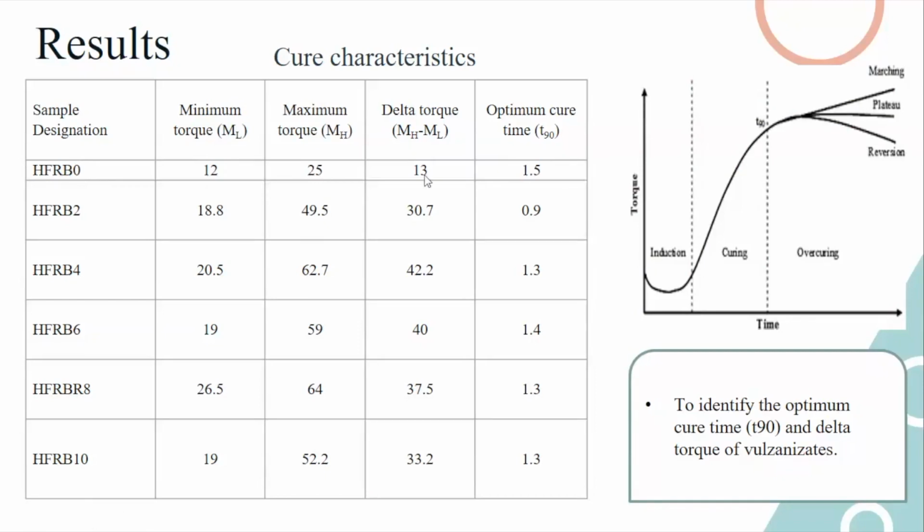As we can see, the value of the delta torque for the untreated hybrid filler is about 13. When we reinforce the rubber blend with a treated hybrid filler, the increment is about 30.7. The difference between these values is about 135%, and it shows that the treatment provides a higher impact on the delta torque value. The delta torque increases as the silane concentration increases, and at 4 weight%, HFRB 4 provides the highest value of delta torque. It indicates a higher linkage formed between filler and rubber matrix phases.